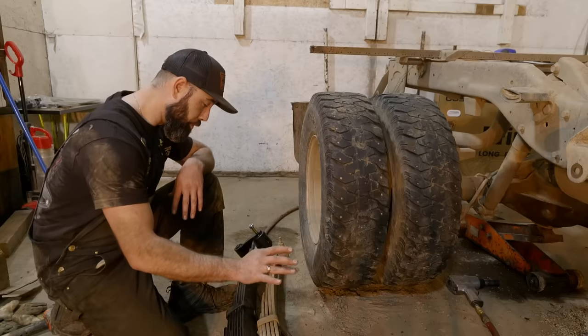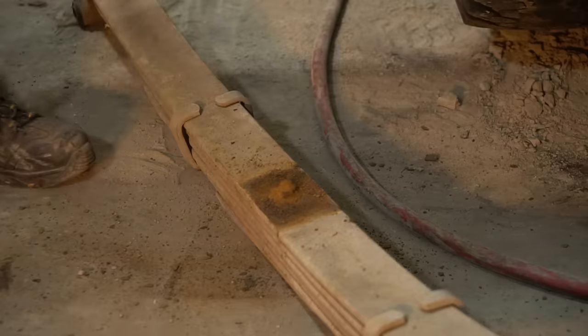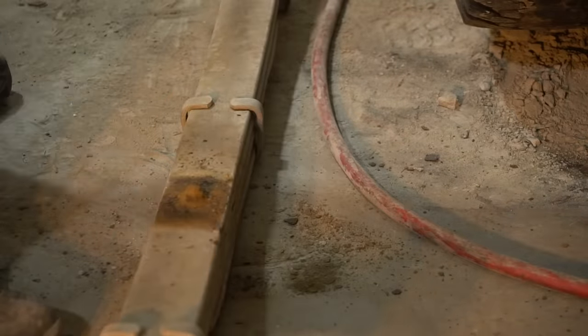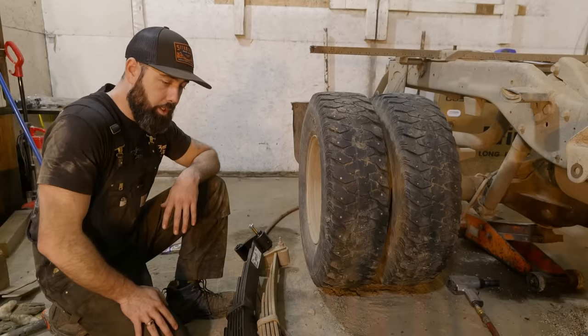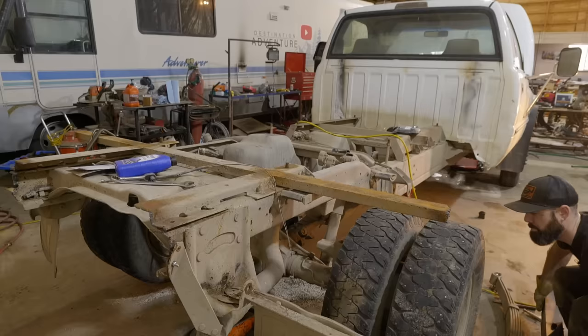The old leaves were in really rough shape. They were a 6 leaf pack with a spacer and an overload. The new leaves are 8, and then they sent airbags. The U-bolts are gonna ride right on top of the leaf pack. Let's see how hard it is gonna be to lift this into place.